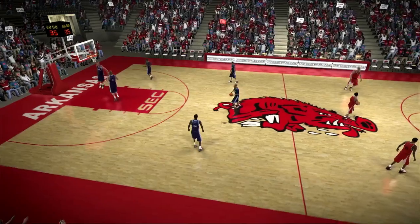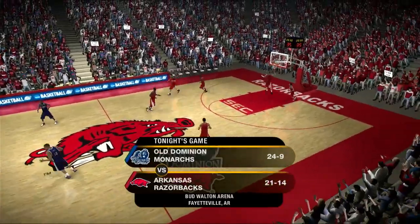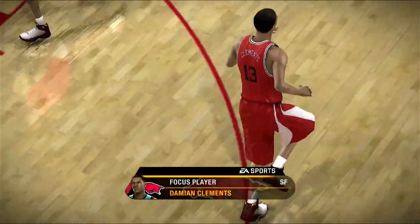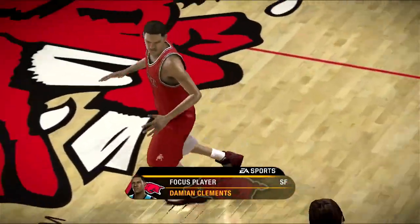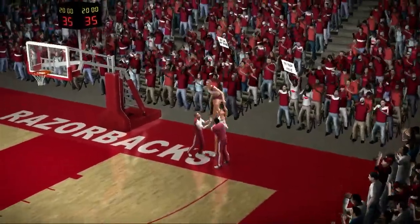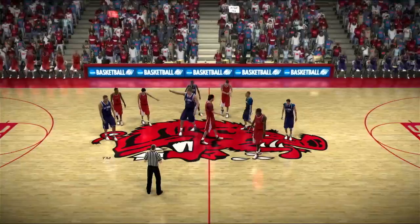Welcome to tonight's game. It promises to be a good one between the Old Dominion Monarchs and the Arkansas Razorbacks. Number 13 is the catalyst that can really get this team going. This is one of the few kids in the nation who can take over a game at the offensive and defensive ends of the floor. The Razorbacks will undoubtedly feed off his play in this contest.